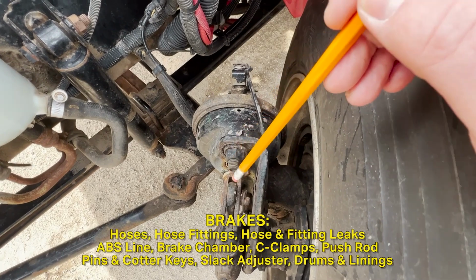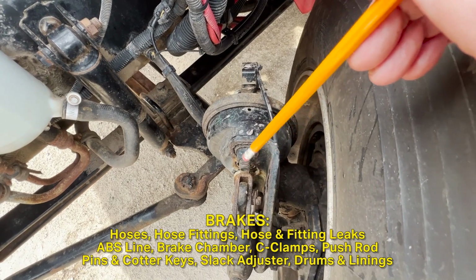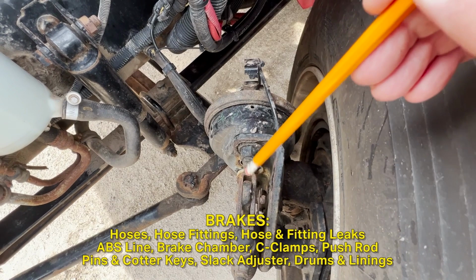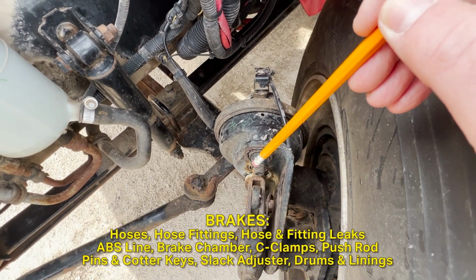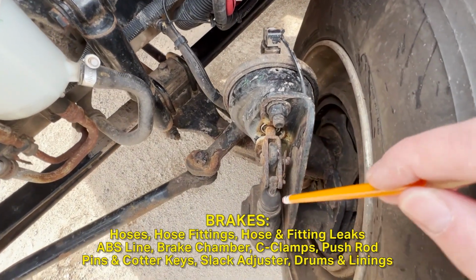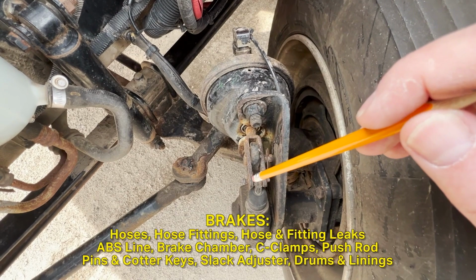And then the push rod goes into the brake chamber straight. So it too is not cracked, bent, or dented. It's not going to get bound up in this thing when the brakes are applied. And when I pull this push rod by hand, there should be no more than 1 inch of play. And it should be even on both sides of the truck. The slack adjuster is adhered to the push rod with these pins and cotter keys, so there's no loose or missing pins or cotter keys at all.